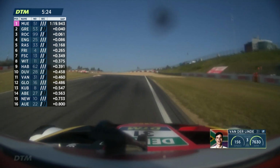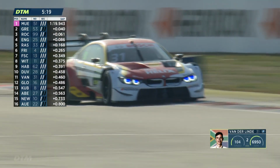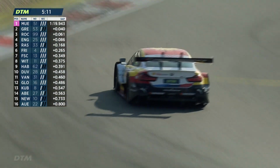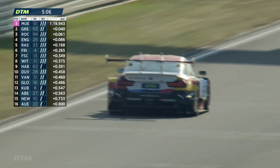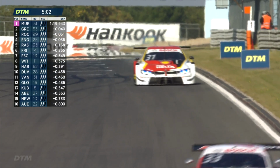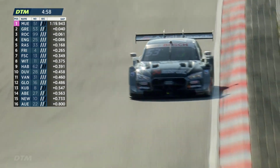So atop Sheldon van der Linde's car now as he brakes hard for the left-hander into the chicane, then out of the chicane, heading up towards turn number 11 now. And it's turn 11 where someone ran wide earlier and where gravel is distributed nicely across the track. And still there are no improvements.